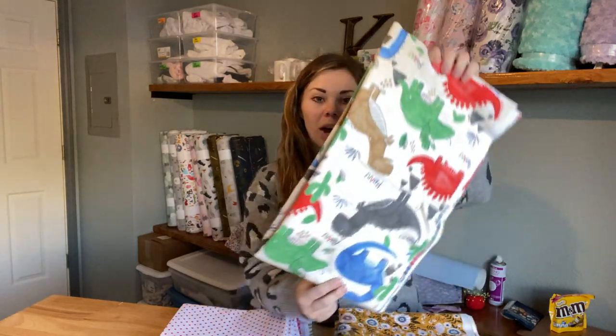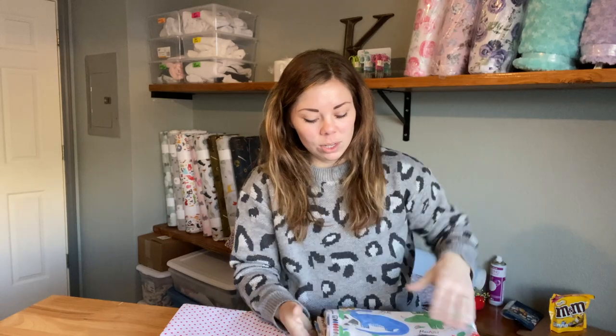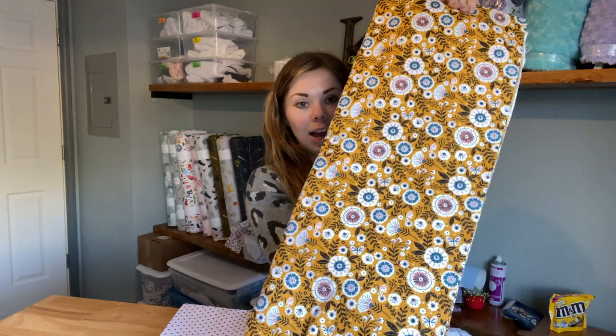They were having a big sale on their Super Snuggle flannel, so I got these watercolor dinosaurs, which I thought was really cute. This one I'm obsessed with. How adorable are these flowers? I've actually already made a baby blanket out of this with a really pretty dark teal matching minky dot on the other side. I made it for my niece and it turned out so cute and I had to get more.